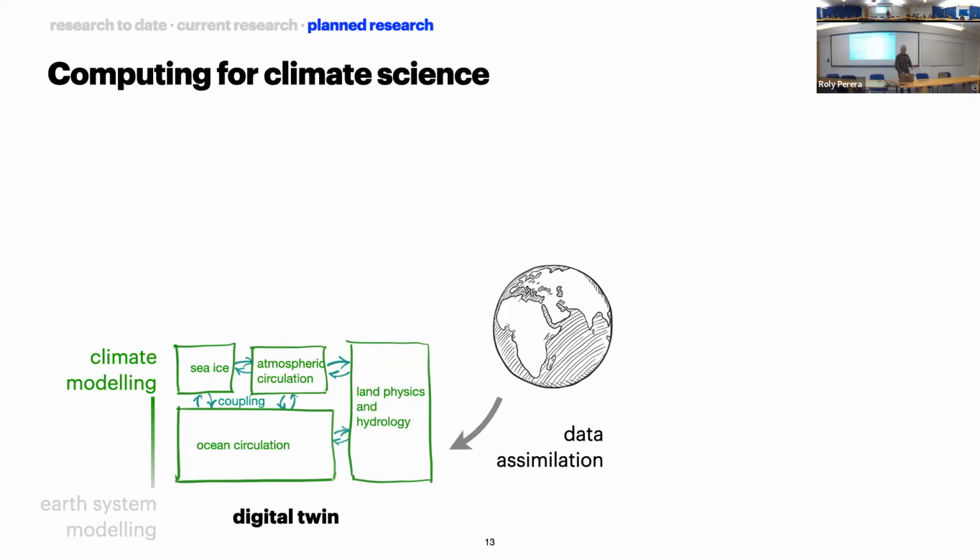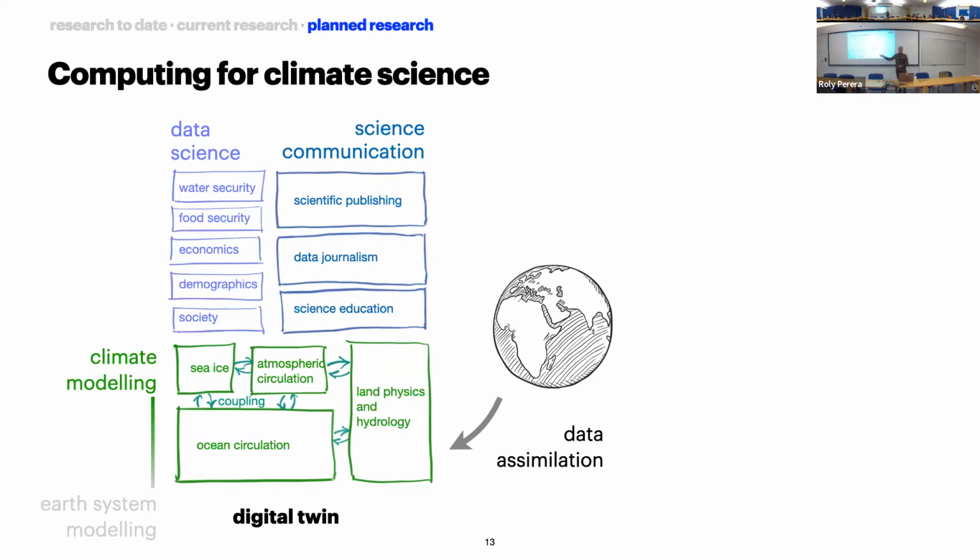So that's climate models, but we also have all the things we do with climate models. We have all the science we do on top of climate models. We have ecology, biodiversity, and so on. And we have human concerns like water security, and food security, and so on. And then all the science communication that goes along with that: publishing, journalism, education. And computing is essential to this part of the picture as well. But we're not just doing the upper tier to satisfy curiosity. We're also trying to close the action perception loop. We want to influence public opinion, public policy, and ultimately the trajectory of this Earth system that we're part of and doing a very bad job of steering in any sensible direction at the moment.